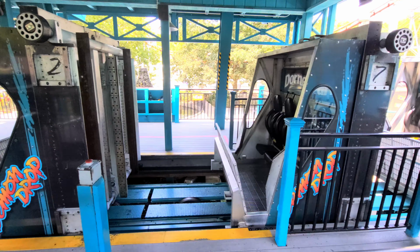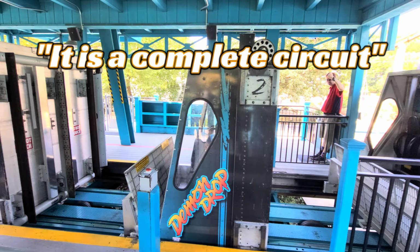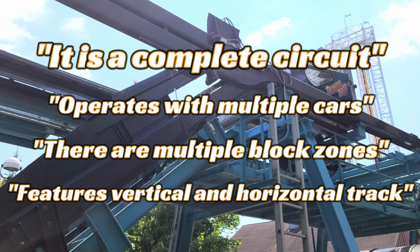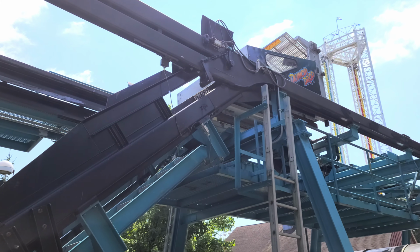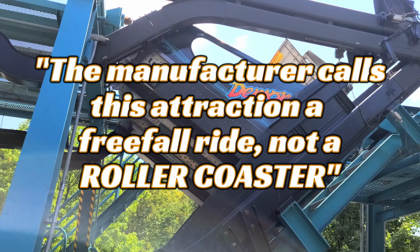So the reasons why I used to call Demon Drop a coaster is the ride is a complete circuit, it operates with multiple cars. Not only does it have the drop tower portion, but it levels out and has a small portion of straight track before stopping. Now, the biggest factor against, the ride manufacturer Intamin Amusement Rides calls this attraction a drop tower.